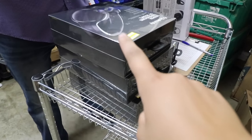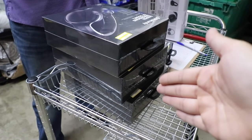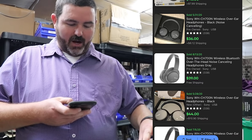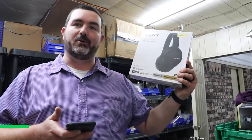Wow, that's freaking crazy, y'all. These paid for the pallet right there. Hands down, this right here just paid for our pallet and then some. All right, so these are still good money, not that kind of money, but these are gonna be an easy $40 profit. Nice, okay.